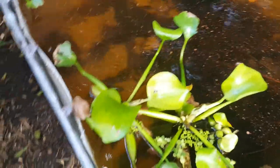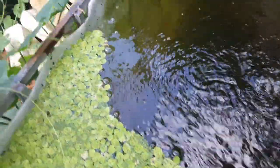They'll eat it, and that tote will handle it. So these leaves, as long as they're yellow, I can keep overfeeding, basically. The nitrates do not get high. Oh my God, I'm being eaten alive.